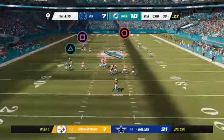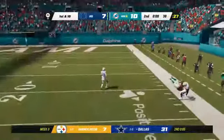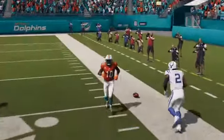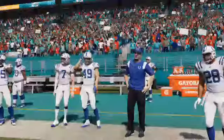Tua, the final shot before half. And going deep for Hill. And it's incomplete. Took a shot, couldn't connect. So we've hit halftime. Just a field goal separating these two teams.